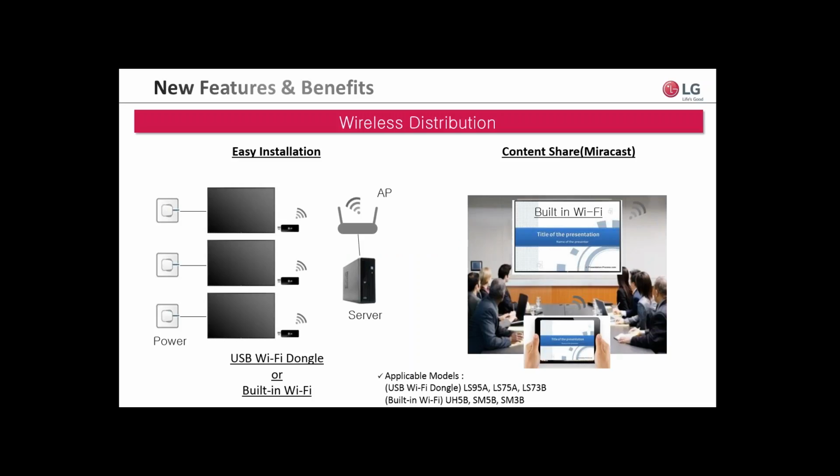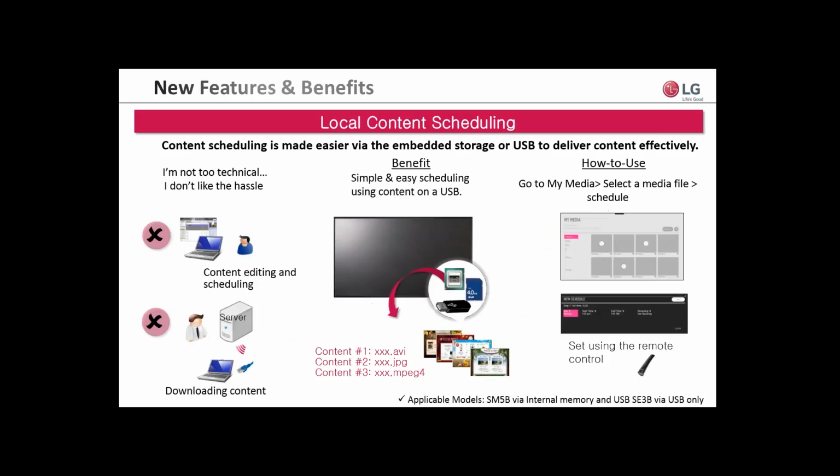So wireless distribution, you're able to share content, as I shared from your laptop to the monitor, but as well as from your actual mobile device using Miracast to the monitor as well. And those models below are available to do that. So the SE3B doesn't do that, but the SM5B and some of our future models and past models do that.